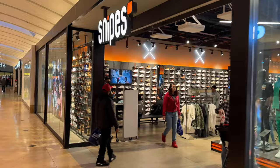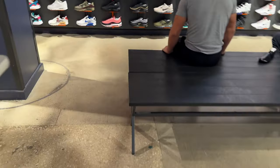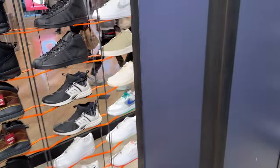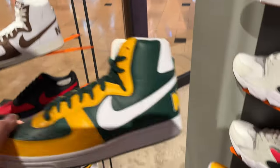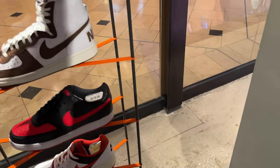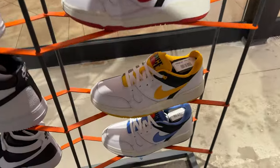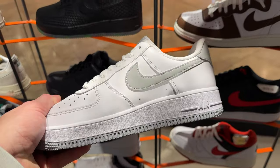All right, Snipes it is. See what we got going on in the building. Sounds like it's Club Snipes right now for sure. Whoa. These Terminator Highs. Yep, Terminator Highs. That's an interesting colorway. So is that. You got the Air Force Ones. You guys know that this is a clean colorway for me. $115. You're good.